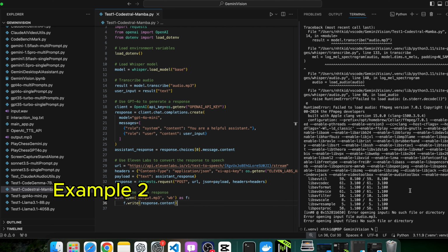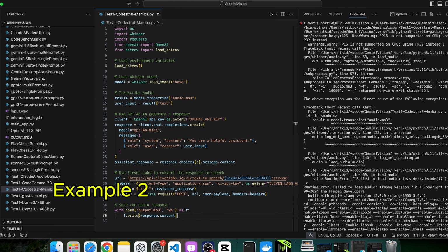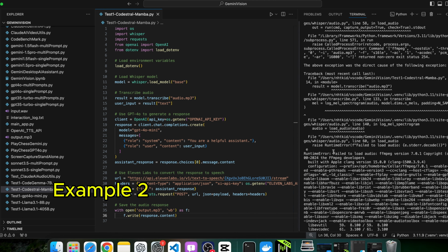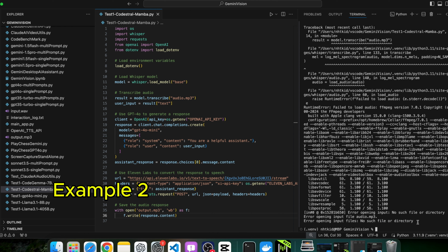Okay, so got some error. Let's look through the errors. It tried to initialize the model for the Whisper, and then it had some problem with the audio file. Looks like transcribe didn't work, and the same file. I think it's because the file is not there. That's why it couldn't open. So same sort of error.